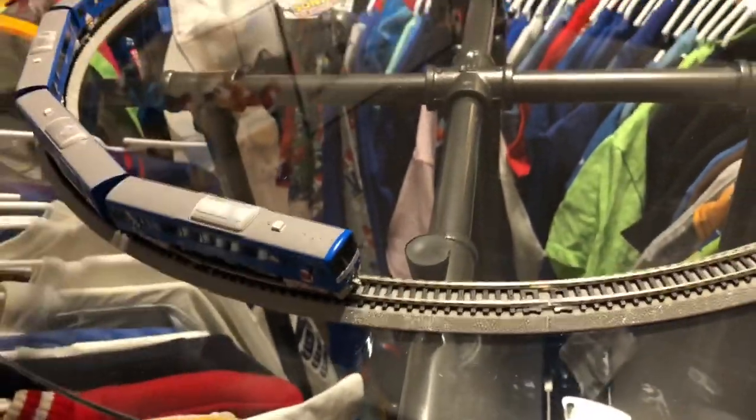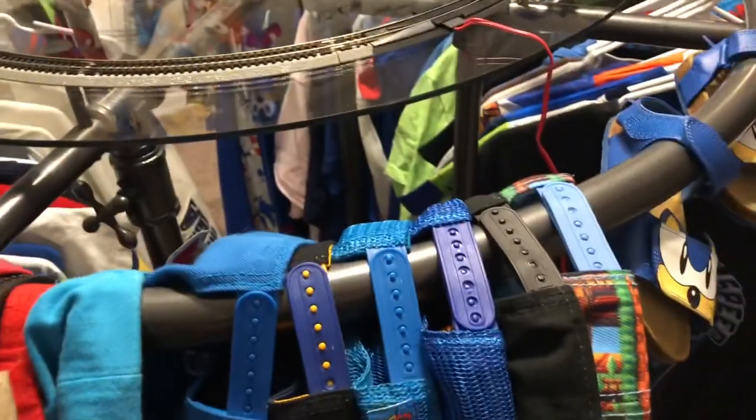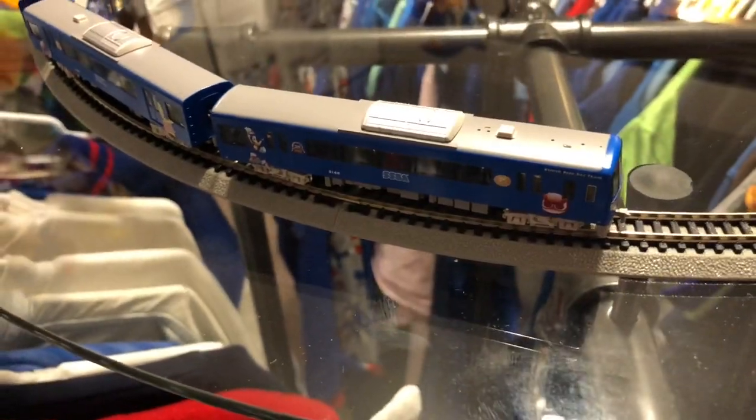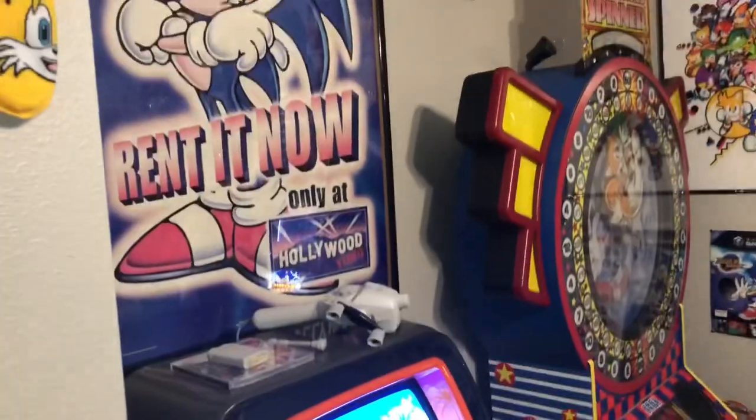And this is also one of the times in this room where the rule gets broken of classic Sonic and modern Sonic being in separate rooms, is this whole clothing rack basically. Because you got the modern clothes here, and then obviously the train is modern Sonic. So let's move on to the modern room. We'll start on this side.